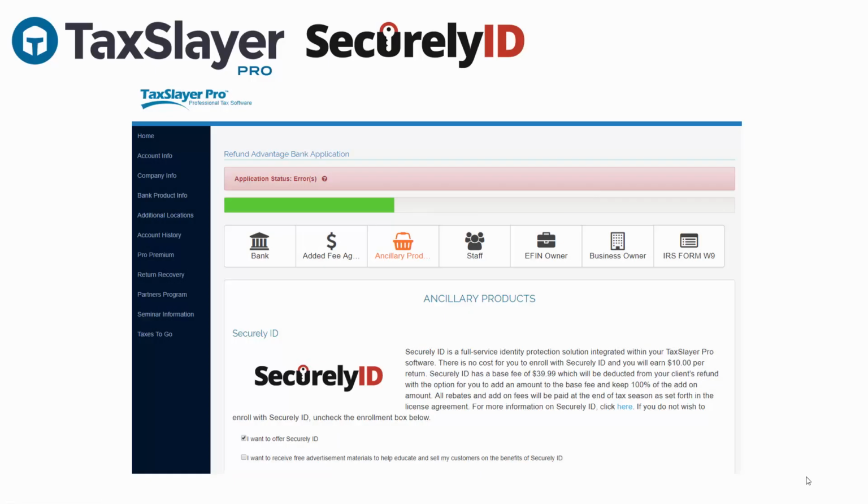Signing your office up to offer Securely ID. For those offering bank products through Securely ID supported banks, inside of your My Account, access your bank application. Tab 3 lists ancillary partner products you can add onto your returns. Click the box to offer Securely ID. Optionally, click the box to have marketing materials mailed to you and electronically sign your contract.